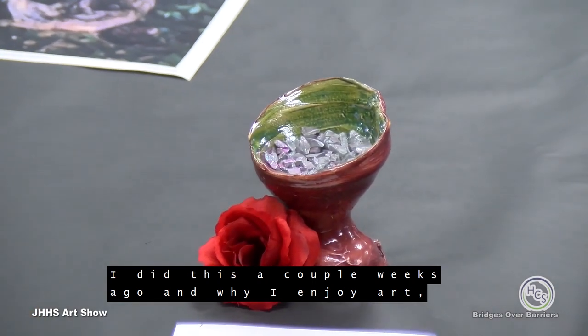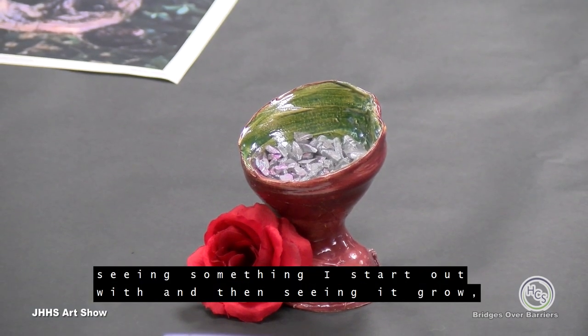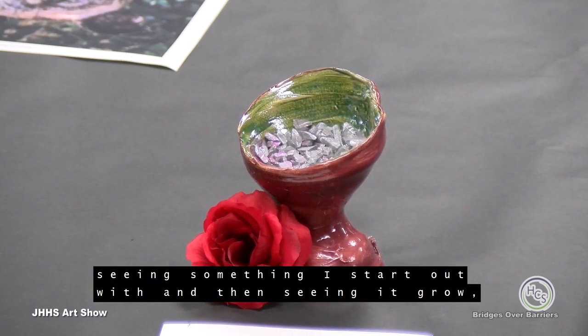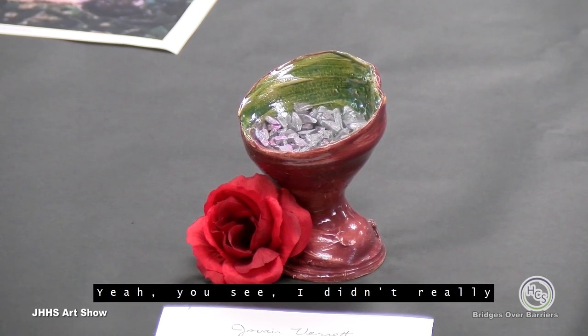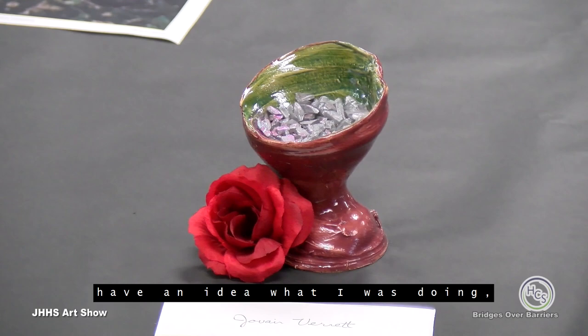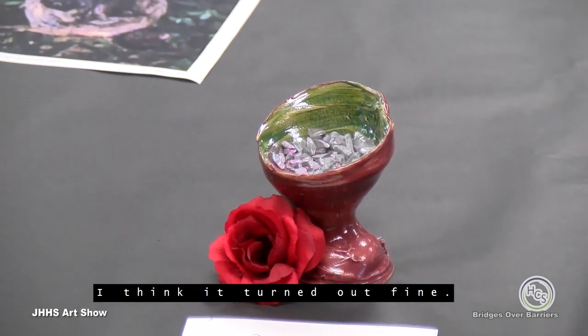And why I enjoy art, it's just really fun to me seeing something I start out with and then seeing it grow, if that makes any sense. I didn't really have an idea what I was doing. It was just more that I wanted to make it look pretty cool. I think it turned out fine.